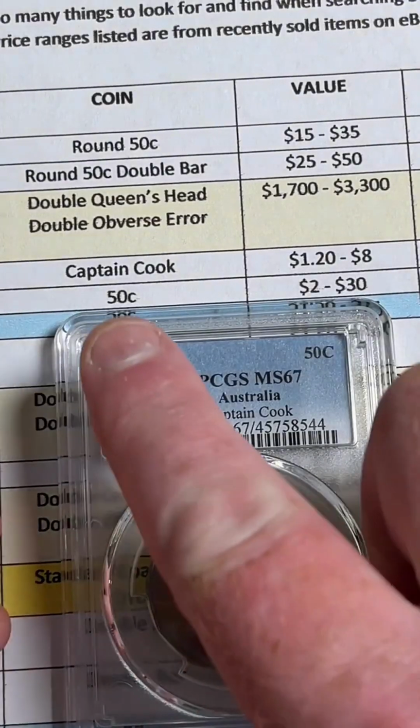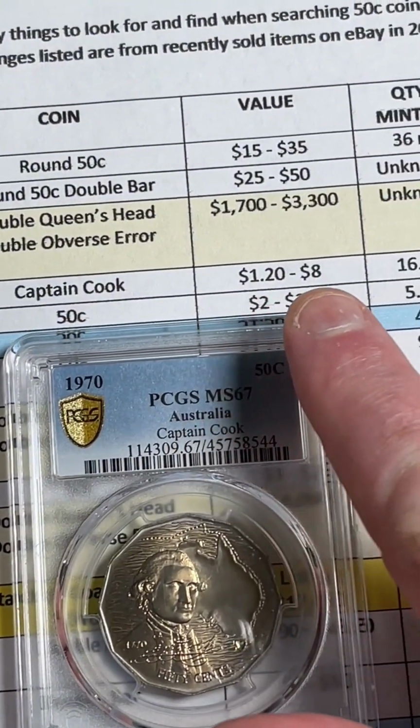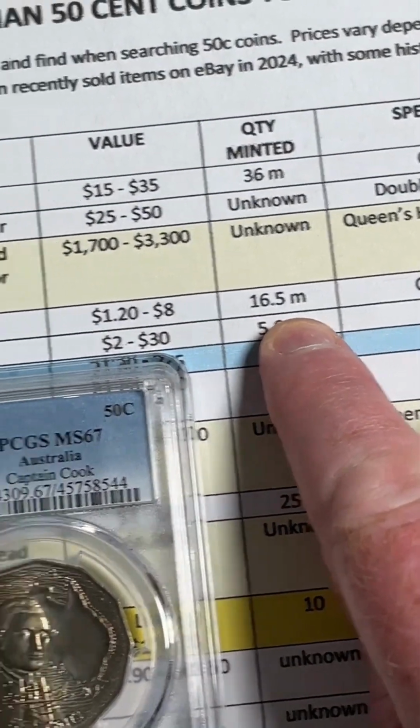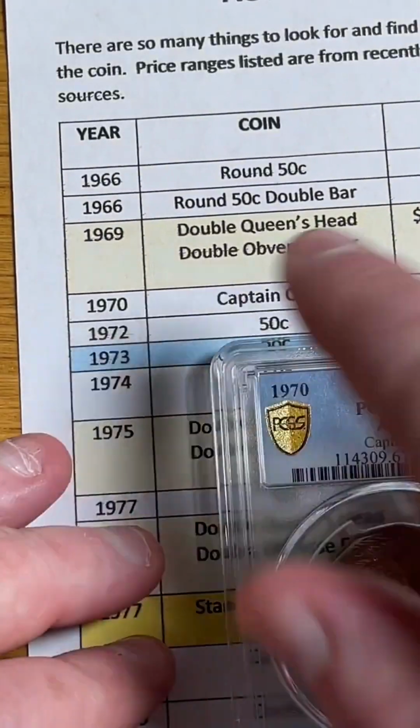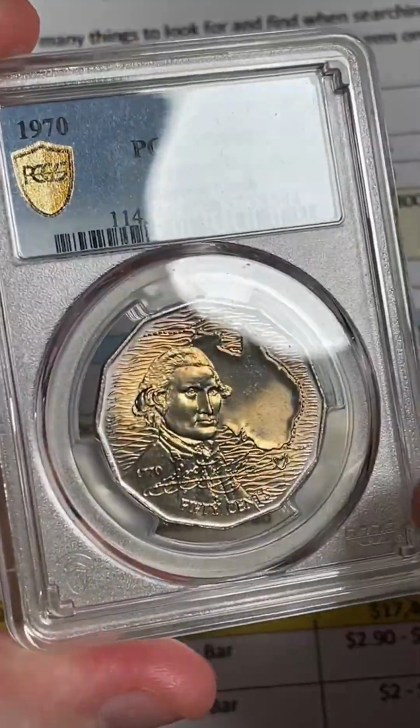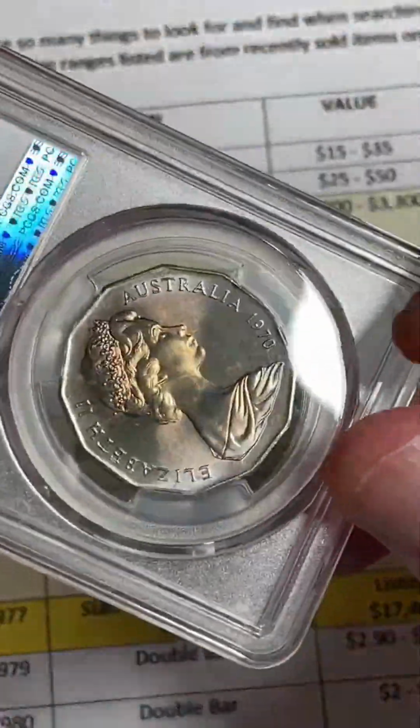All right, Captain Cook 50-cent coin here, $1.20 to $8 is a recent selling price range. 16.5 million of them were produced, and they're from the year 1970. So this is what you're looking for right here. This is the Captain Cook 1970 50-cent coin.